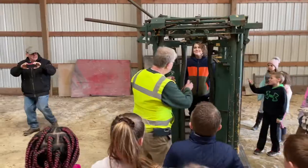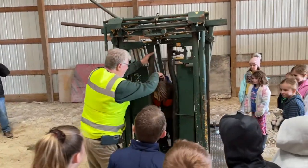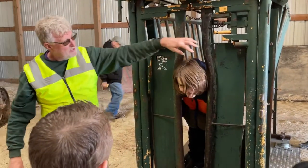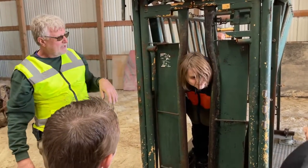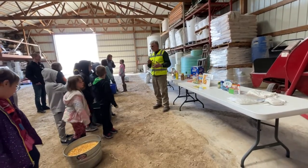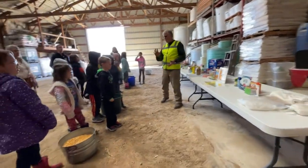Come on, put your head down here. So they're going to push on this, and now they're locked in. The heads, you know, are much bigger, so it'll be locked in, and I won't get kicked. About 80% of what we touch and eat has corn in it. It's interesting how corn is used a lot.